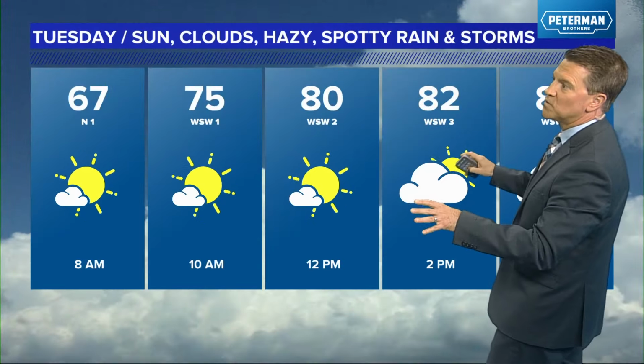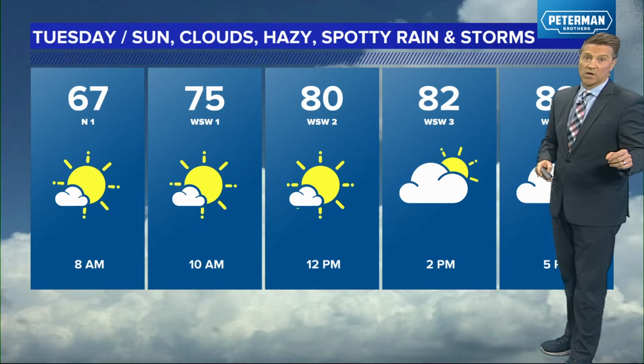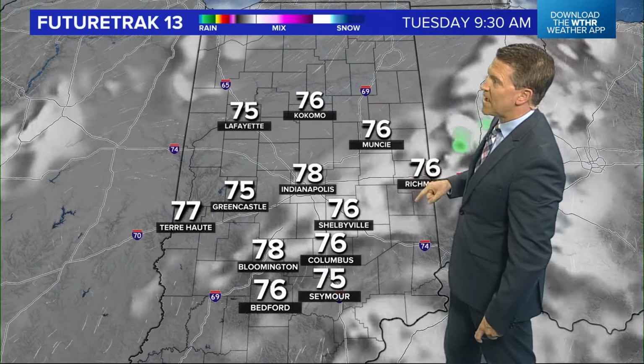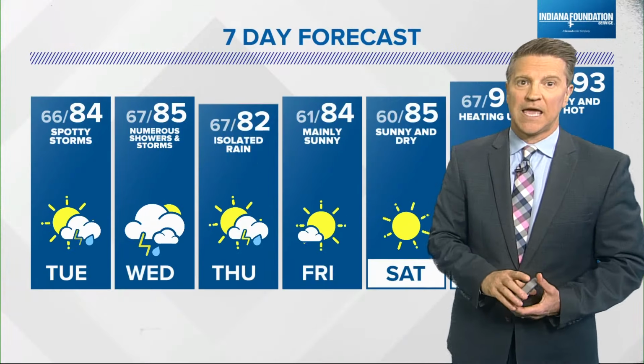Here's the breakdown for tomorrow. Sun in the morning, clouds build up. Maybe a little bit more coverage tomorrow, about a 40% chance on Tuesday here. Here's Future Track 13 as we get into tomorrow afternoon. You'll see these showers and thunderstorms popping up. Nothing severe, just some localized heavy rain.